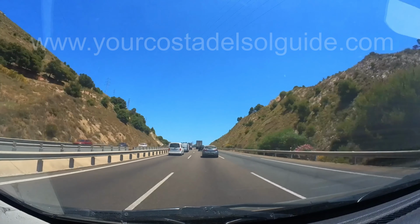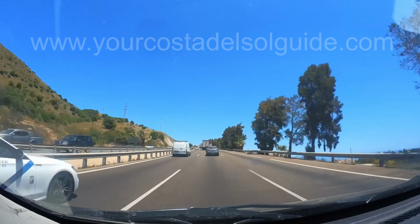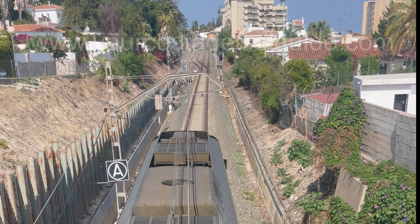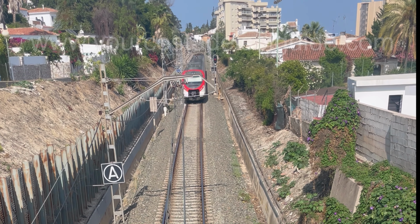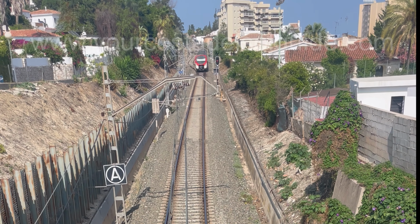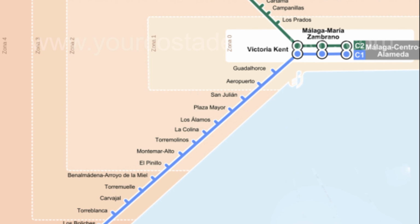The hotel has private parking at 16 euros per day and has electric charging points. If you are using the train, then it's under a 10-minute trip and a 10-minute walk from Maria Zambrano station and costs under 3 euros per person. And the station is the third stop from the airport.